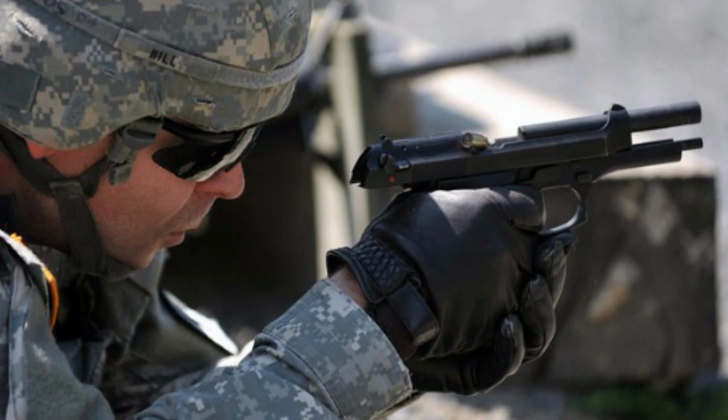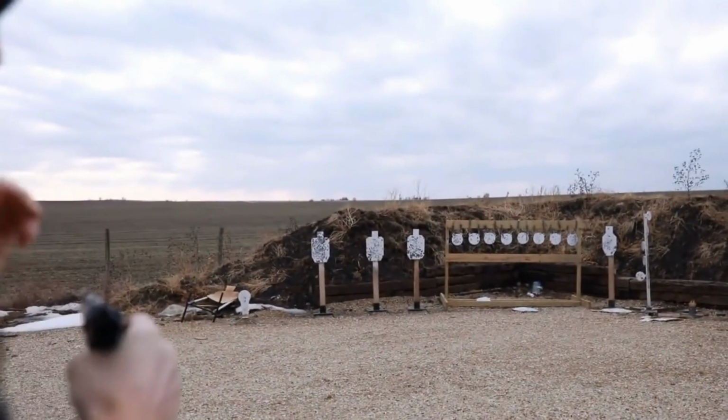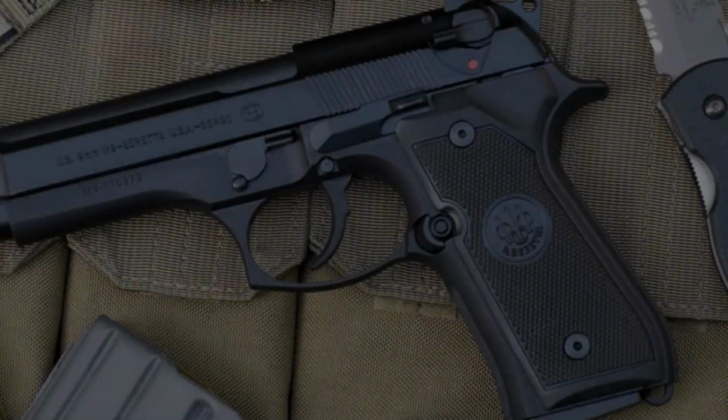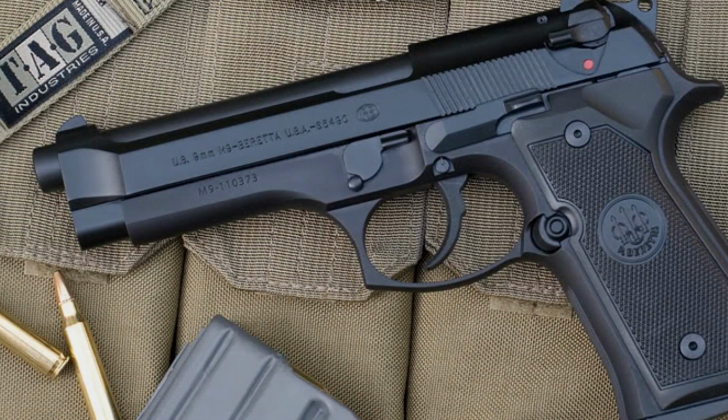Combat Pistols, CP, replaced the JCP, and fewer handguns were allowed to be purchased. The M9 is being replaced by the Sig Sauer M17 and M18 in the U.S. Army, Navy, Air Force, and Marine Corps.